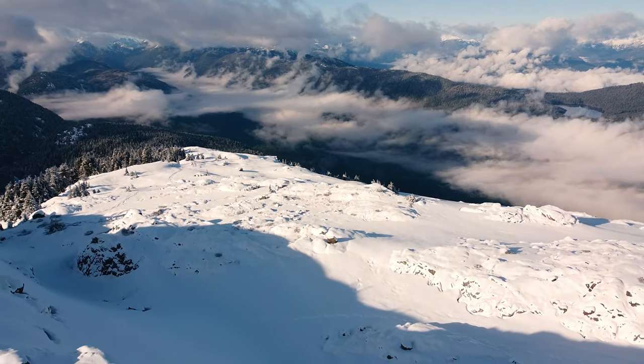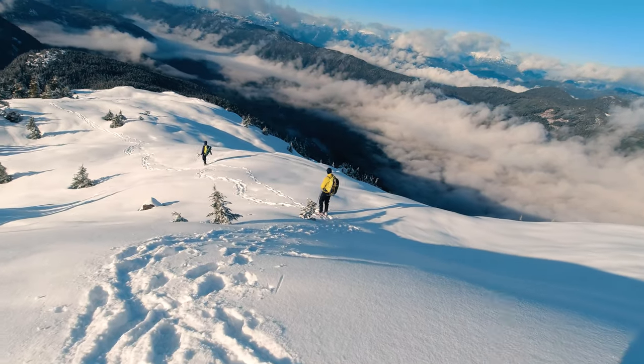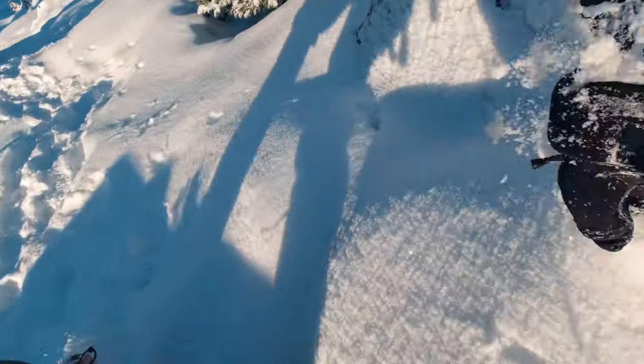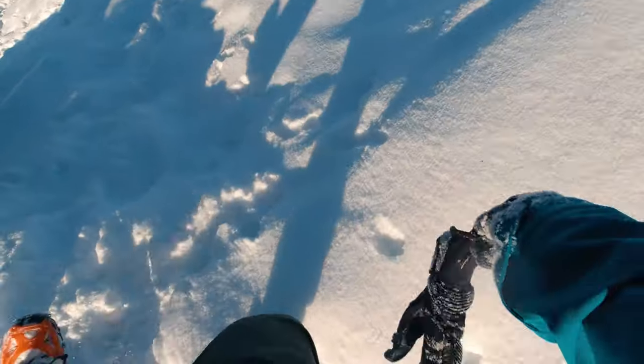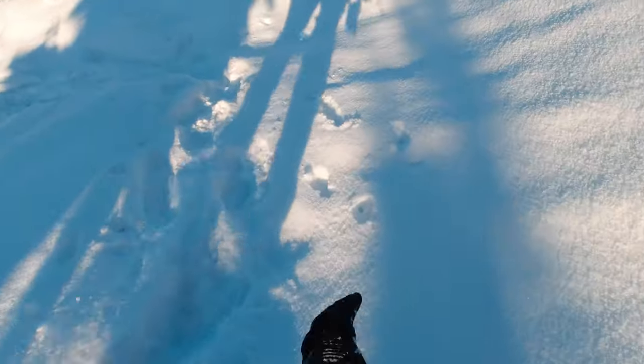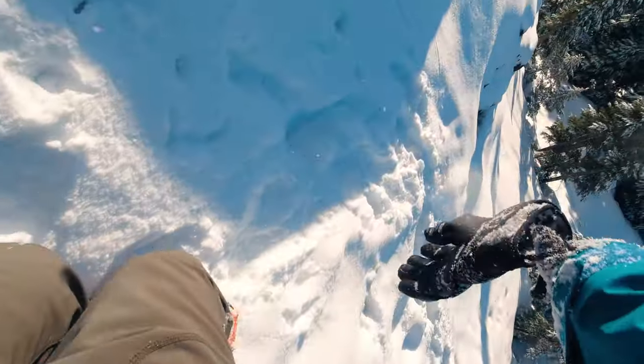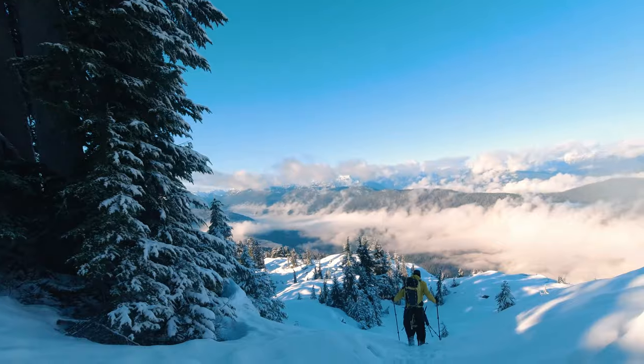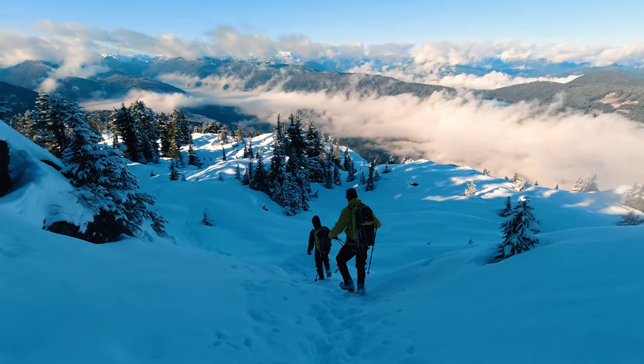After draining my drone batteries and my hands being completely numb from the bone-chilling winds, it was time to go. If we're headed down, I kind of wanted to slide down this. I'm not using poles going down here, so it's not that steep. It's just past 1 o'clock, so we gotta get out of here before it gets dark.